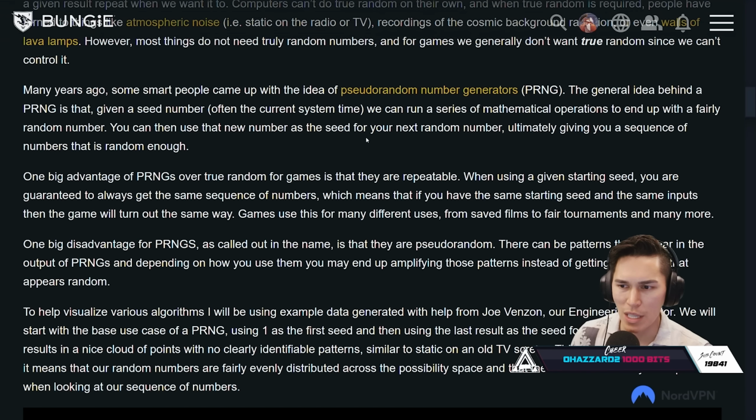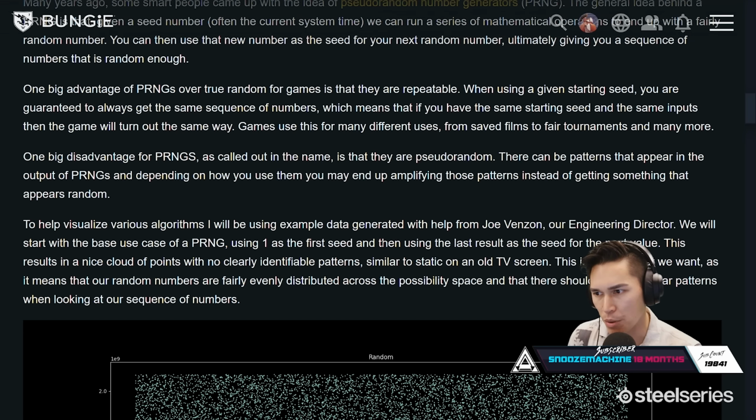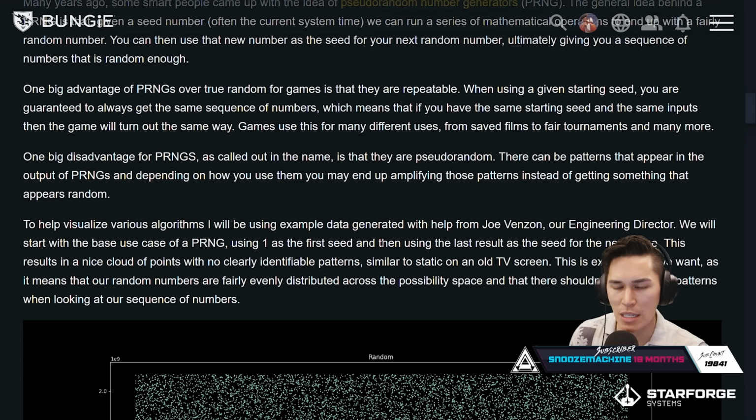You can then use that new number as the seed for your next random number, ultimately giving you a sequence of numbers that is random enough. One big advantage of PRNGs over true random for games is that they are repeatable. When using a given starting seed, you're guaranteed to always get the same sequence of numbers, which means that if you have the same starting seed and the same inputs, then the game will turn out the same way. Games use this for many different uses, from saved films to fair tournaments and many more.